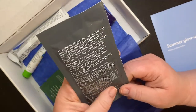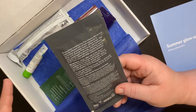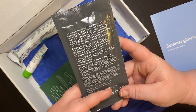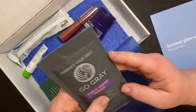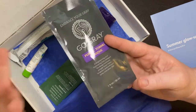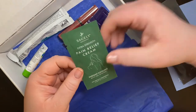I have blonde hair, so I can use purple products. Mine's natural, but it still helps get rid of any orange or redness, or iron in your water, stuff like that. But this is just kind of odd. I mean, you choose settings on your profile, but I definitely don't have gray hair, so it's a little weird on that one. But I'll use a hair mask, it's fine.